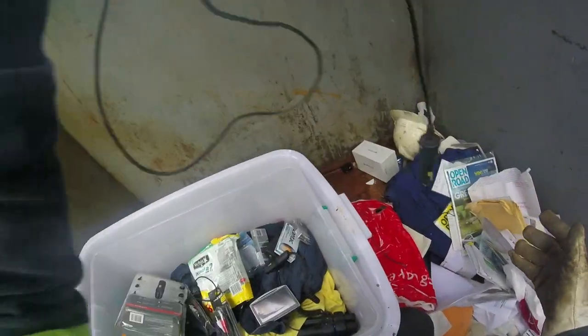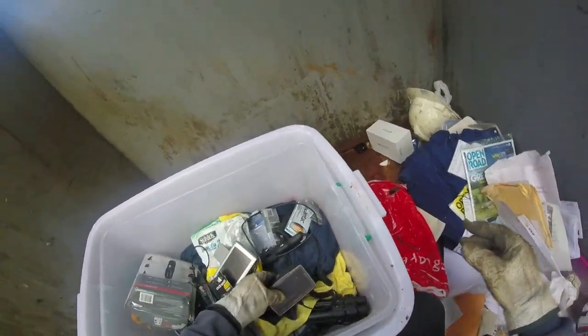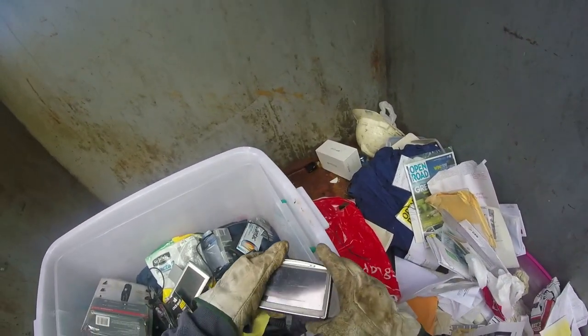I'll test it. I'll test both of them. Where's the power on that one there? Might be a bit scratched, but they can still be used. No, that's not going to power up. Alright. That's a pretty scratched container. Oh, there's another lead. I'll take that. They're good for using on the welder.